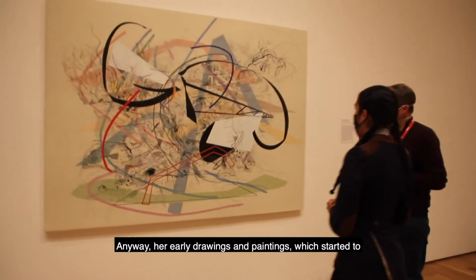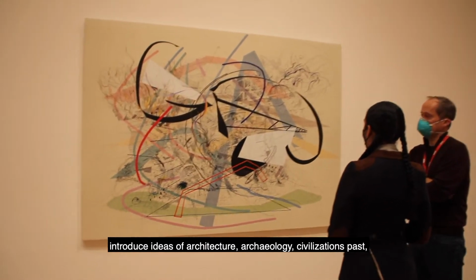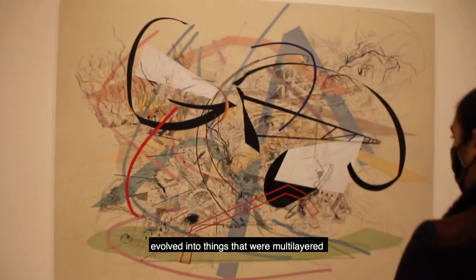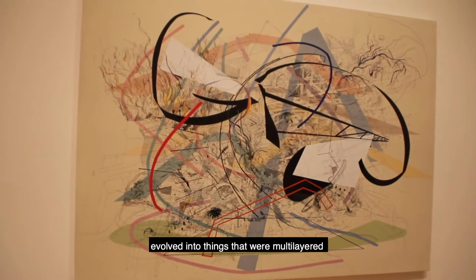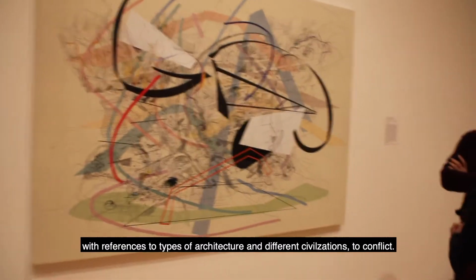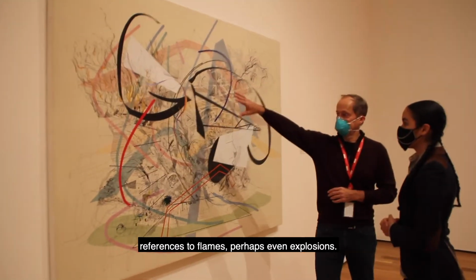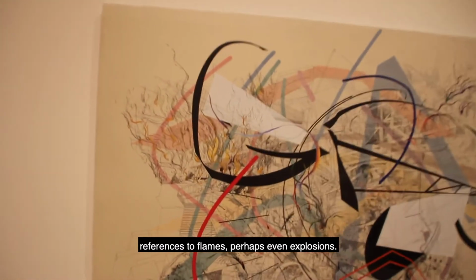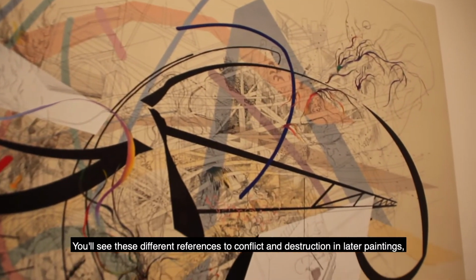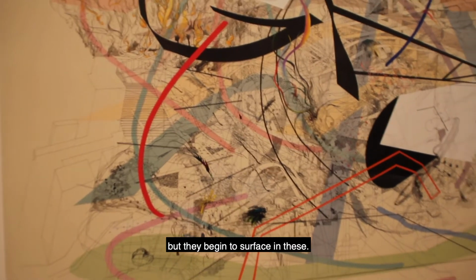So, these early drawings and paintings, which started to introduce ideas about architecture, archaeology, and civilization's past, evolved into paintings that were multi-layered with different references to types of architecture and different civilizations, to conflict. You can see in this painting particularly a lot of references to flames, perhaps even explosions. You'll see these different references to conflict and destruction in later paintings, but they begin to surface in these. This is a painting from 2001.